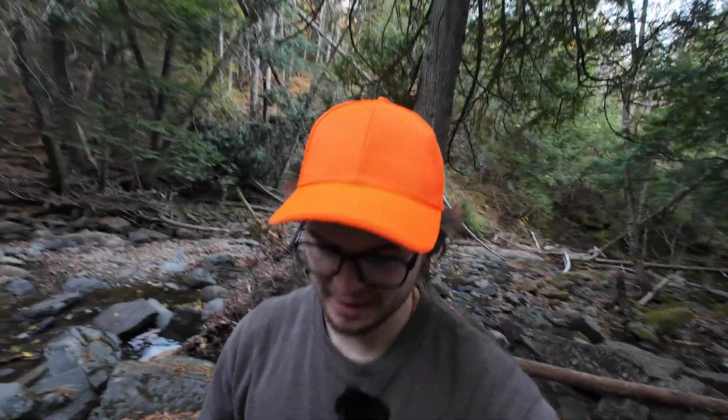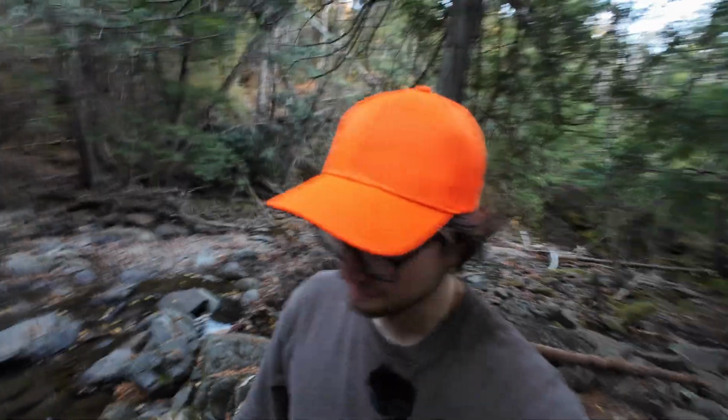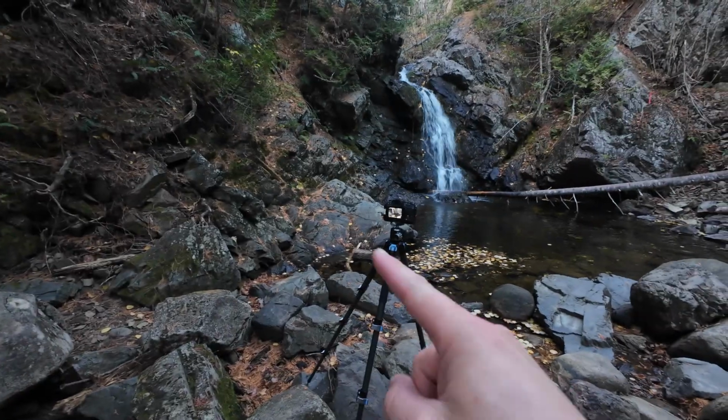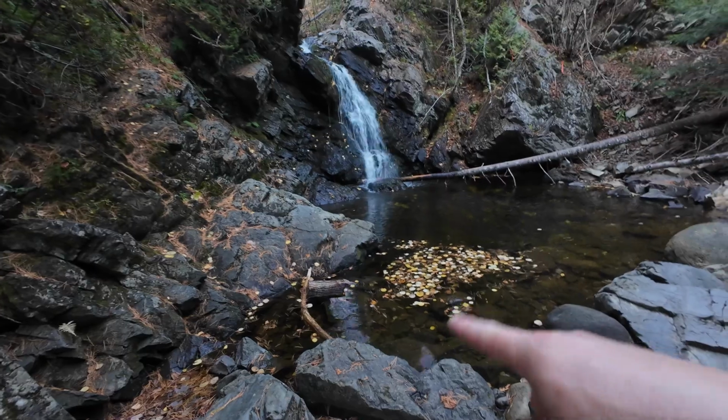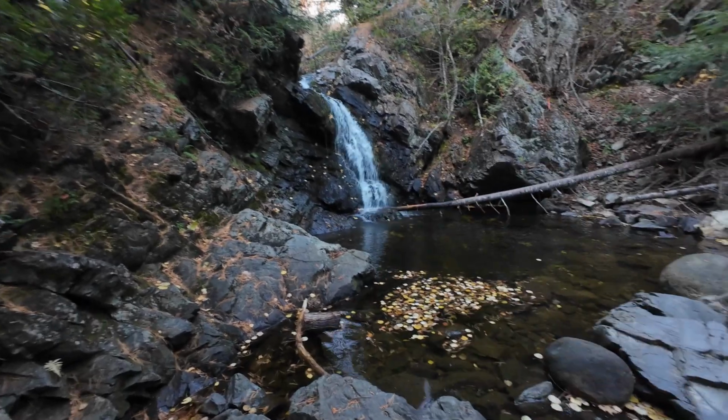So I've found that composition I was just mentioning. I have set up my tripod right there. Not a bad spot, eh? And what I've done, as I mentioned, was I wanted to incorporate this pile of leaves and obviously the waterfall, but that kind of made the frame kind of unbalanced because there's a lot of activity on the left-hand side. So it's not perfect, but I've found one that I'm happy with.